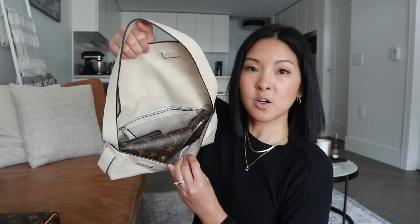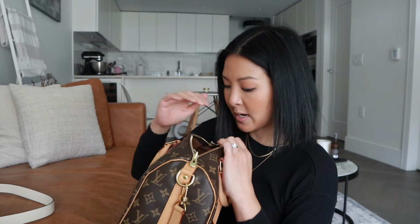You can just, it opens up so wide, you can basically get everything out of it, whereas this one here, it's a little bit harder. And because the interior is that kind of dark brown, when you're looking down into it, it's hard to find things. It's a little bit of a black hole. That's why I feel like you need an organizer in there with it.